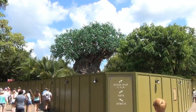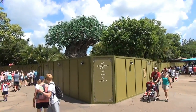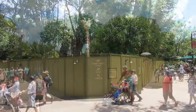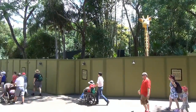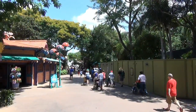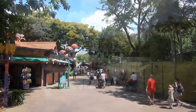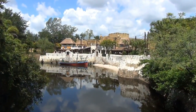Right, and the last time we saw the Tree of Life was at Harambe Nights, when it was all nicely lit up blue. And I just want to mention Harambe Nights is sold out for the rest of the season, which is a few more. Yes, Harambe Nights has done pretty well after all. Really well. I enjoyed Harambe Nights very much. The only thing is I thought the show was the weak link in it. I think the experience was great. It was the show.